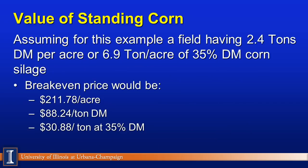So let's summarize that again. For some of us who are thinking right now, we have this field that we have determined has 5.4 tons of dry matter per acre, or basically 6.9 tons per acre at 35% dry matter silage. So the break-even price would be about $212 per acre. That ends up being about $89 per ton if we take the grain and the corn stalks at this point, or if you're buying it as wet silage, $31.